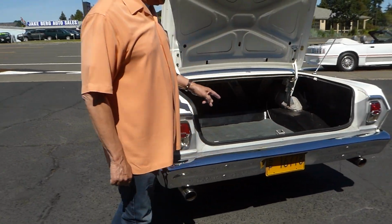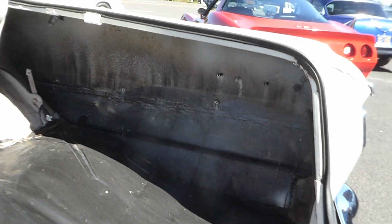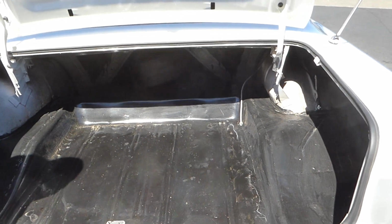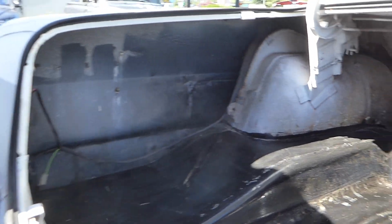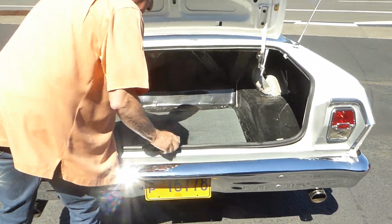You can tell the trunk was done. No, very solid. Yeah, I can show you. Take it off. Very nicely done. Forgot to hook up the antenna, but it's all good.